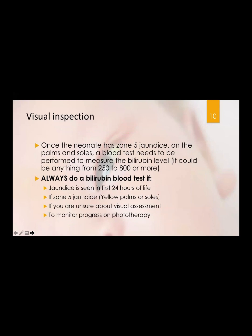However, when you notice that you are in zone 4 or zone 5, then you should always do a bilirubin test. And this is necessary if the jaundice is on the first day of life, or as I've said, in zone 5, or if you're unsure about the visual assessment. You will realize, even in our case, that when eventually we got the serum bilirubin levels, there was possibly not a similar correlation that we see as in the scale. But again, we had already started the phototherapy, so there could have been that confounding. But also you need it for monitoring progress.